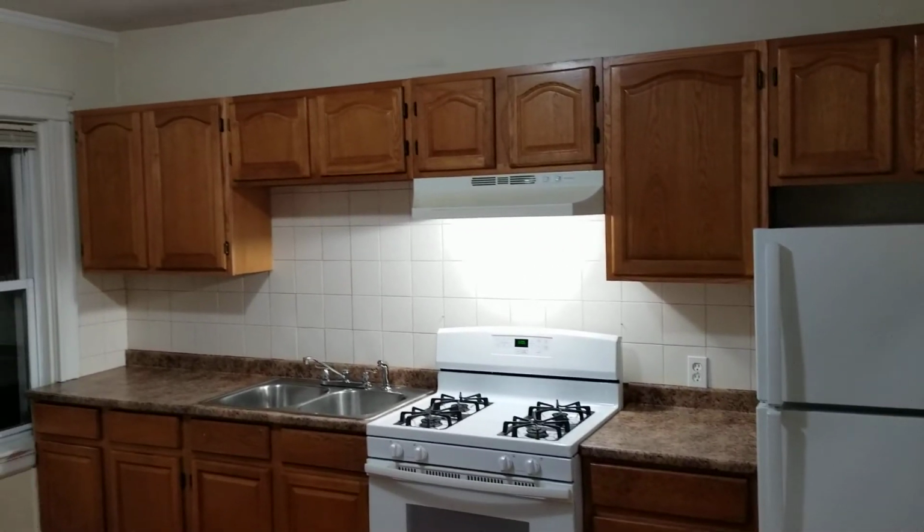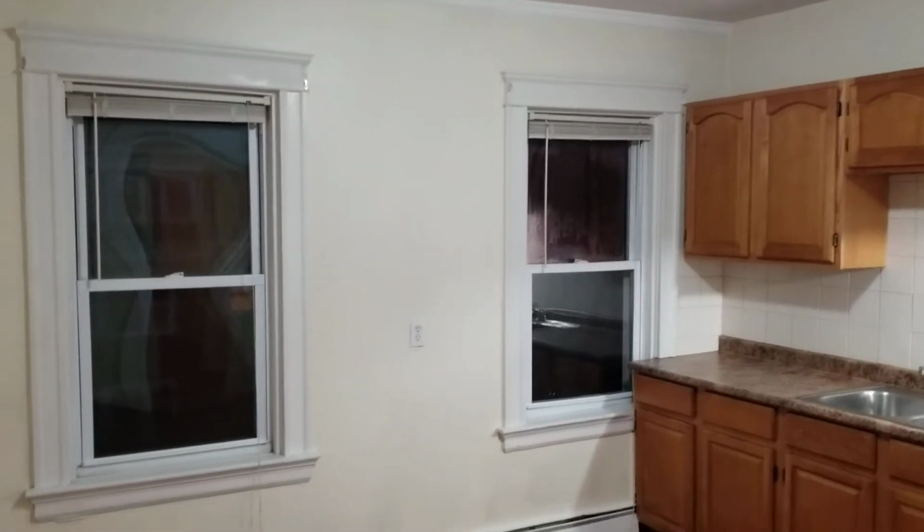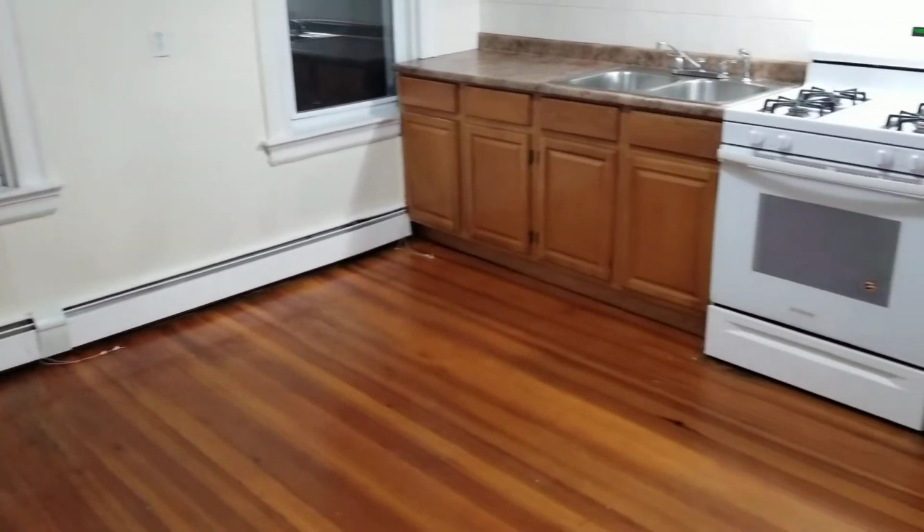The kitchen area, along with all the bedrooms and the living area that we'll look at in a second, all house a hardwood flooring. Meanwhile, the bathroom instead houses a tile flooring. But of course, the entire unit houses a fresh coat of paint and baseboard heat, as you can see.